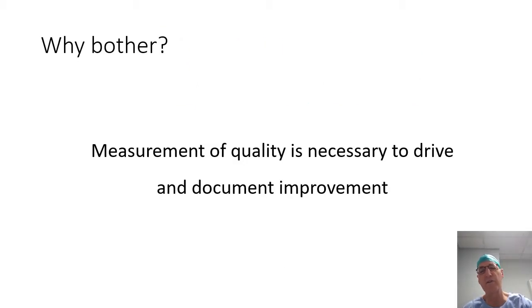So why bother with registries at all? Well, measurement of quality is necessary to drive and document improvement. And for a lot of the measures of quality that we use around hip fracture care, they're not routinely measured. So we need to set up a system whereby we decide what these quality measures are, and we have a system whereby we can record them and feed them back to people.